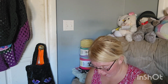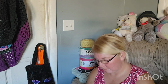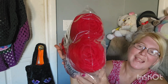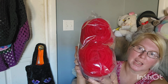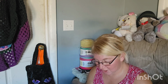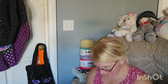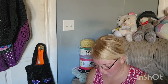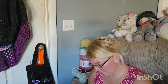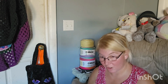Now, I am going to get this yarn out. This is just the Big Twist. See if you can see that through there. That is not that red. I don't know why these deep reds always show up lighter. It's a lot darker than that. This is called Deep Red, and it is a really deep red. This is Big Twist Value, 100% acrylic, 4-weight, 380 yards, 6 ounces, 347 meters, 170 grams.